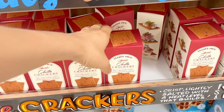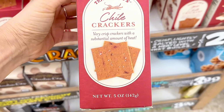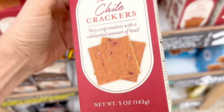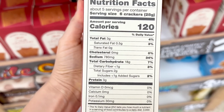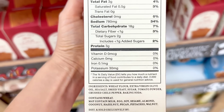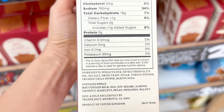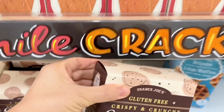And there are new chili crackers to go with all that cheese. These are very crisp crackers with a substantial amount of heat made with crushed chili pepper. I don't know about substantial heat, but there's a substantial amount of sodium. I had to do a double take because the sodium seems unusually high at 780 milligrams for 6 crackers. This isn't gluten-free. It's made with wheat flour, tomato powder, and finally they're using extra virgin olive oil and no other filler seed oils, which is nice to see. And you can get a box for $2.99.